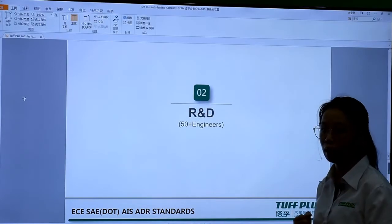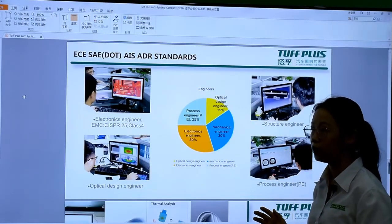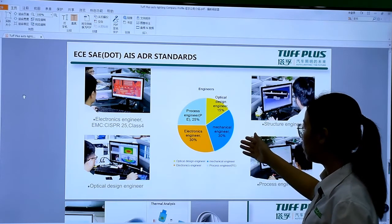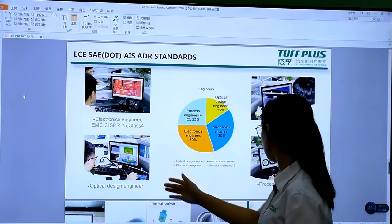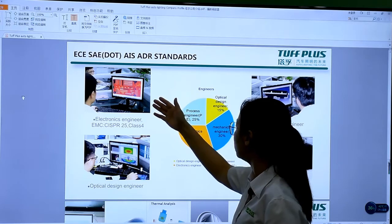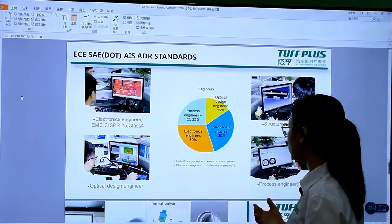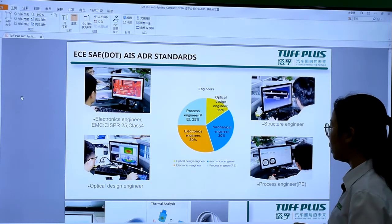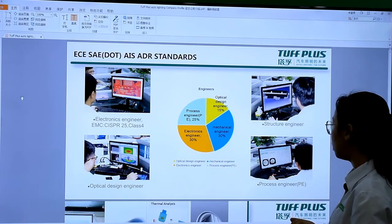Okay, the next part we want to show you is our strong team, our R&D team. We have engineers with five years of experience, covering electronic engineers, structural engineers, optical design engineers, and process engineers. You can see the EMC team doing CISPR 25 tests. And our engineers: 25% are process engineers, the optical design engineers occupy 15%, the electronic engineers occupy 30%, and the mechanical engineers occupy 30%.